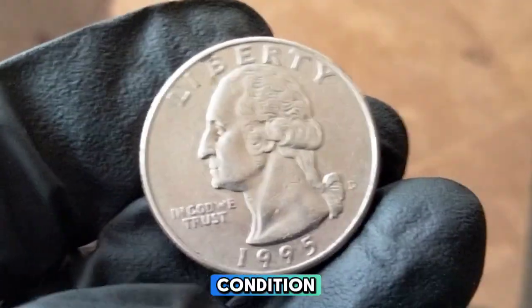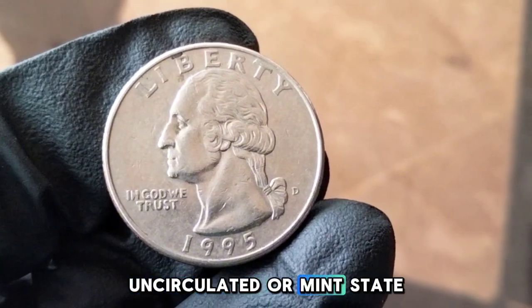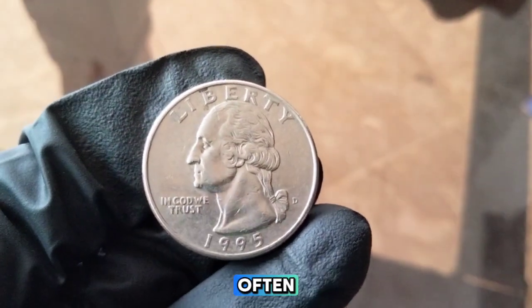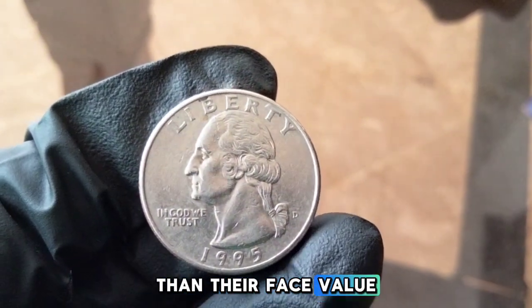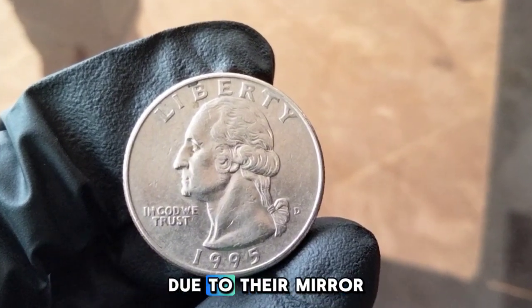First up is the condition. Like most coins, the better the condition, the higher the value. Uncirculated or mint state, MS, coins are the most valuable, often commanding prices much higher than their face value. Proof coins, which were struck at the San Francisco Mint, are also highly collectible due to their mirror-like finish.